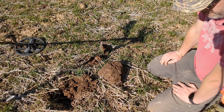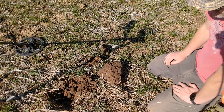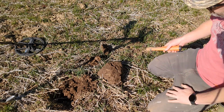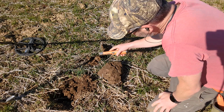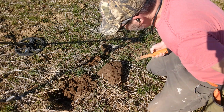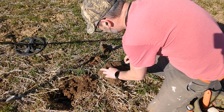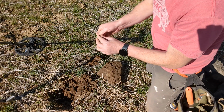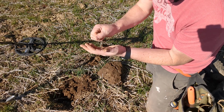Got a, what was it? 33 signal in the ground. Pop plug, still 33. It's over here in this plug right here, so we're gonna figure out what it is together. Oh, there it is right there, I bet. Looks like a little musket ball. Yep. Pistol size, whatever they call that, pistol shot.